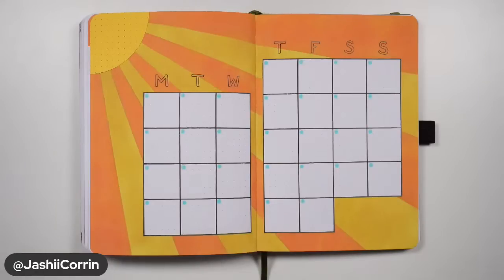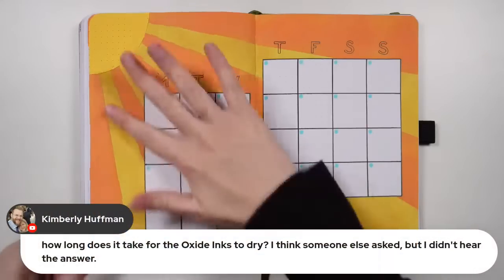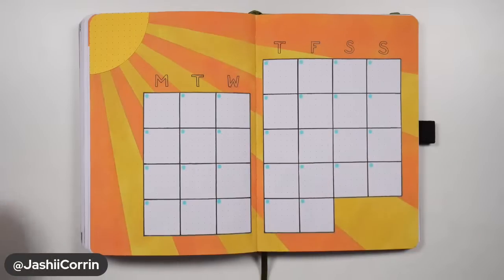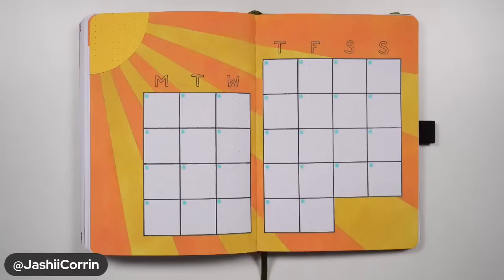How long does it take for the oxide inks to dry? It's not actually too long. That's all dry now completely, but putting it down on the page, you give it a little bit of time and it usually sinks in quite quickly, which is quite nice. But it also sits on top of the page, which means that you still have some time to buff it quite nicely, so that you can blend it properly. It's not an ink like a pen is. It's more like a powdery kind of color, which makes it sound kind of gross, but it's actually really nice to work with. It is nice to work with, I promise.